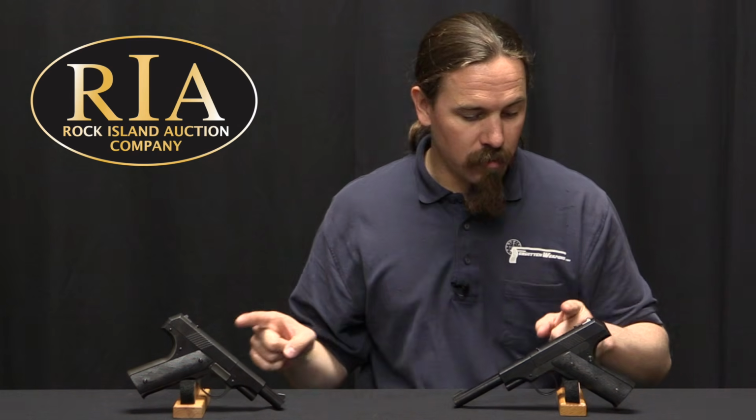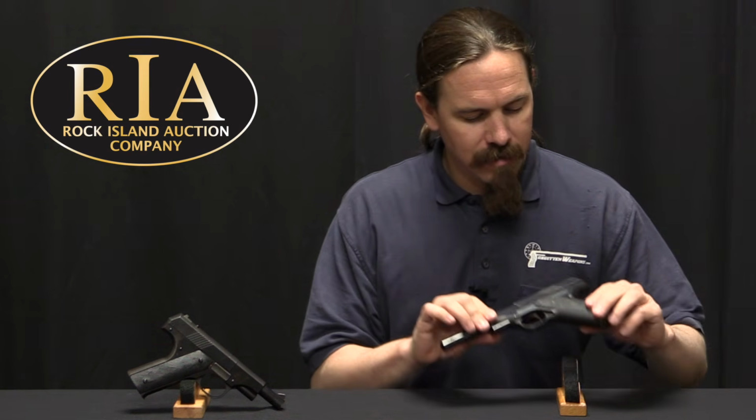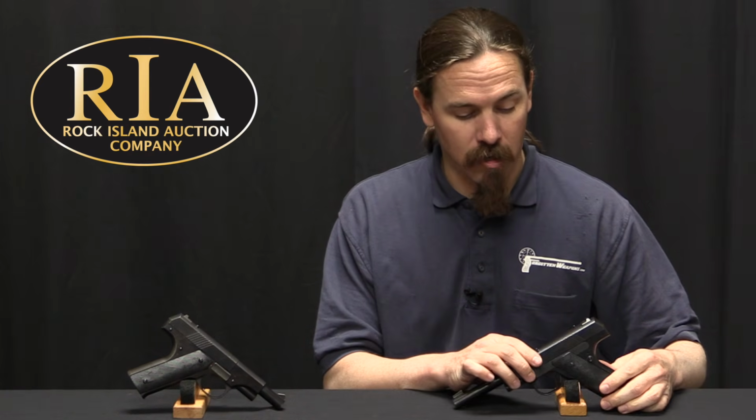I'm Ian McCollum, and I'm here today at the Rock Island Auction Company taking a look at some of the guns they're going to be selling in their upcoming April of 2018 firearms auction. We have two today to take a look at. These are Kimball 30 caliber carbine semi-auto pistols, which sounds pretty cool, and they even look pretty cool. But these did not last very long on the marketplace.